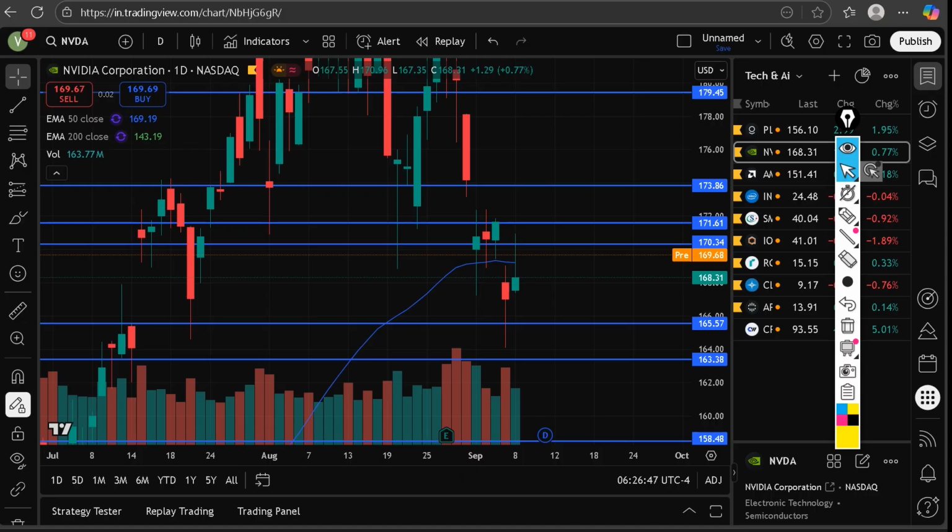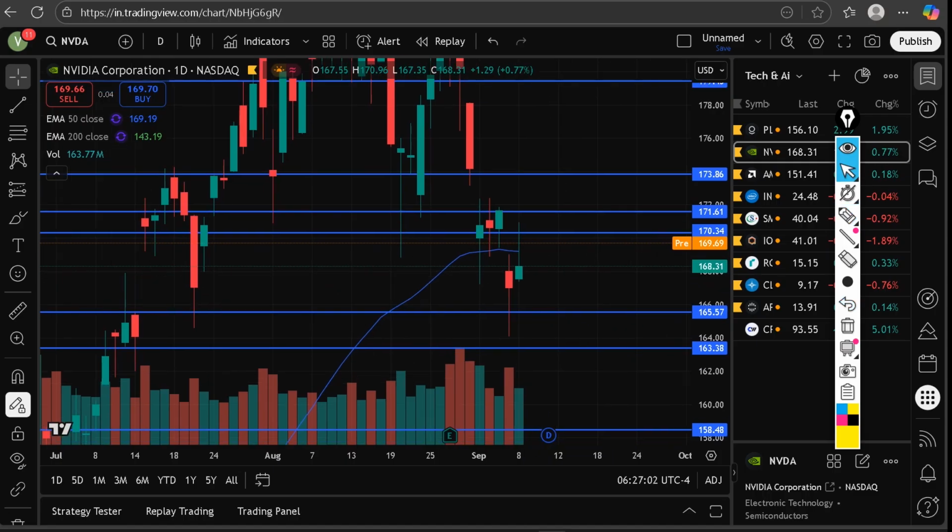In case in today's trading session it doesn't manage to break above this 170, and after testing this 170.34 it gets rejected and closes below this price today, then again 165.57 can be tested next. So these are the important levels for NVIDIA Corporation stock.